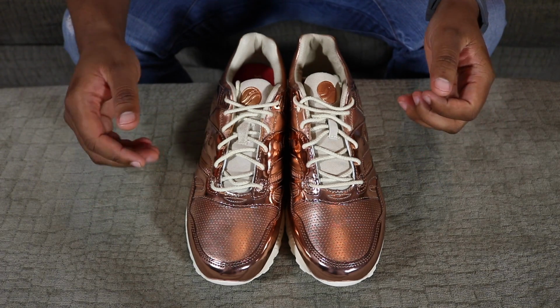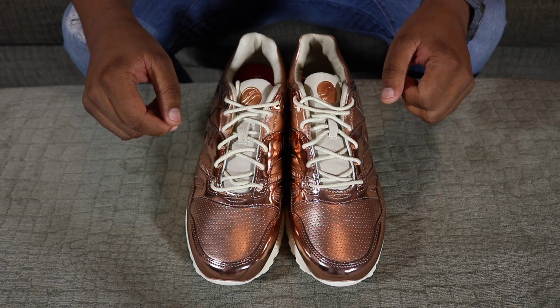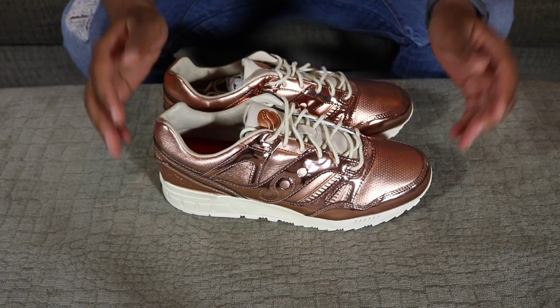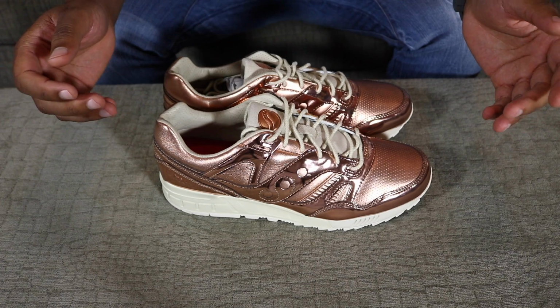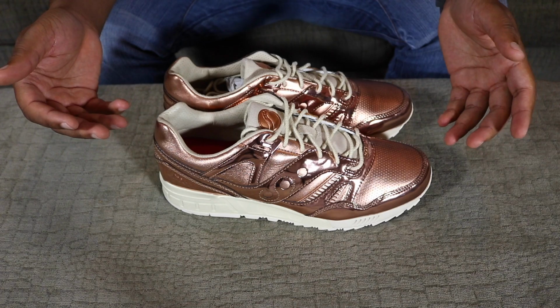On a scale of 1 to 10, I'm giving this shoe a solid 9. I know y'all are going to be like, that's a high score for a Saucony, but, bruh, look at this shoe. It deserves it. Trust me, this shoe is fly as hell. Might be my best pickup of 2017 so far. I know we're only in February, but a lot of heat has already came out. And this is at the top of that chain for me.